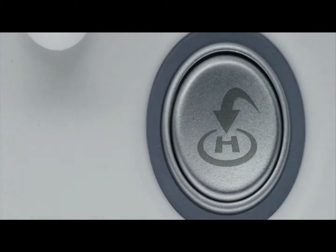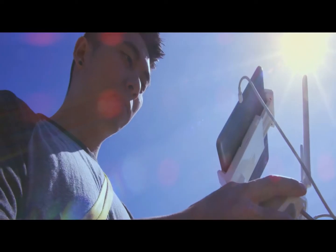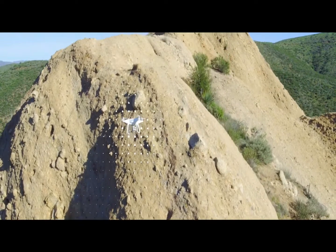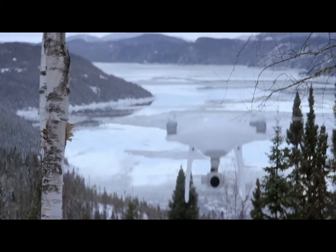By the way, this intelligent technology means return to home is even smarter than before. With this new sensory technology, it returns to you while avoiding and rerouting away from obstacles. It's safer, easier, and more reliable than ever before.